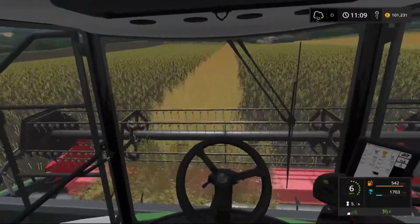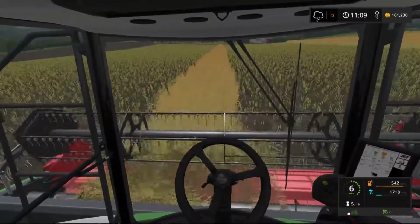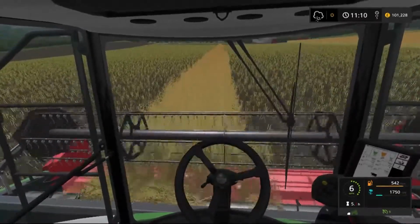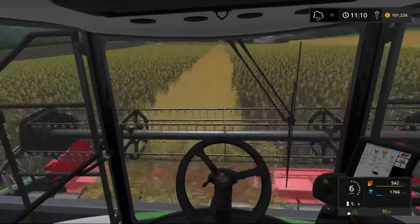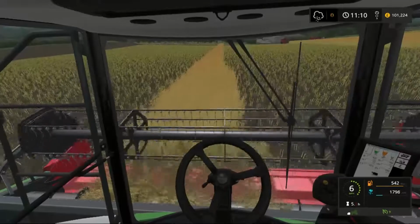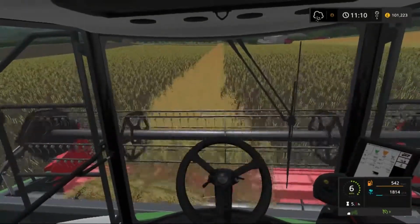Well, welcome back everybody. We are pushing through quite nicely now. Just about finished this first block off in this field. We kind of split it up the middle last night. Still no sign of the forecasted rain showers, which is fantastic news. So we're going to keep going as long as we can.